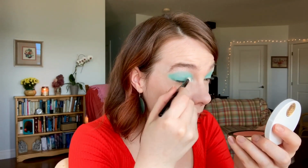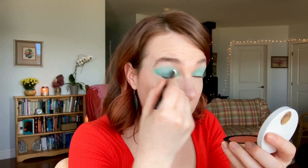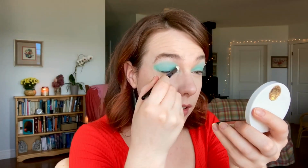Now I'm going to take my soft shader into the same shade and just make sure it's really nice and saturated. This brush is denser than the jumbo blender, so it's able to pick up a little bit more product, and it can also help me to get it into the smaller areas, like into the inner portion of the eye.